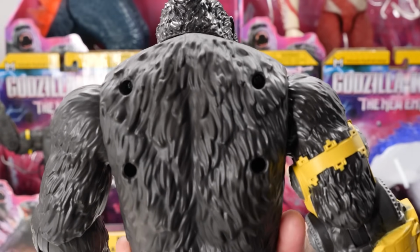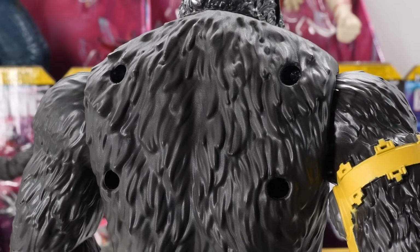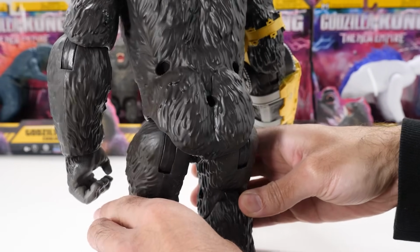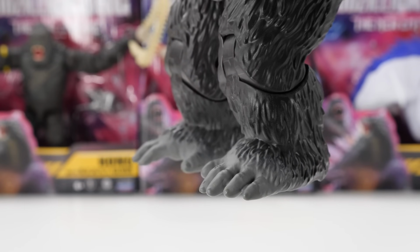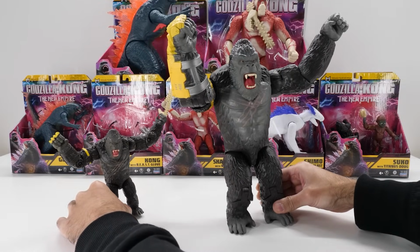Check out that thick coat of fur on his back. I wish he had covers for those visible screw holes on his back. The ones on his legs aren't as noticeable. He has a pretty nice booty. Kong's feet are nicely sculpted and painted. For comparison, here's 6-inch Kong and 11-inch Giant Kong. Let the battle begin. Let them fight.